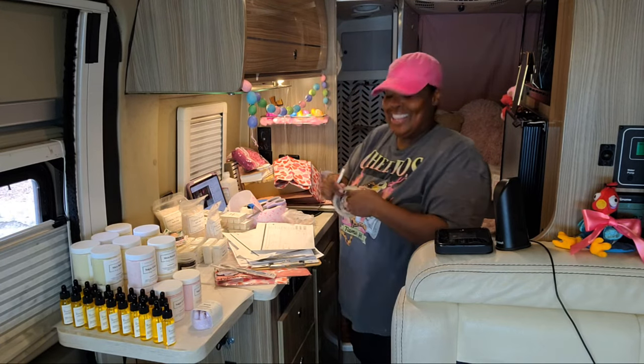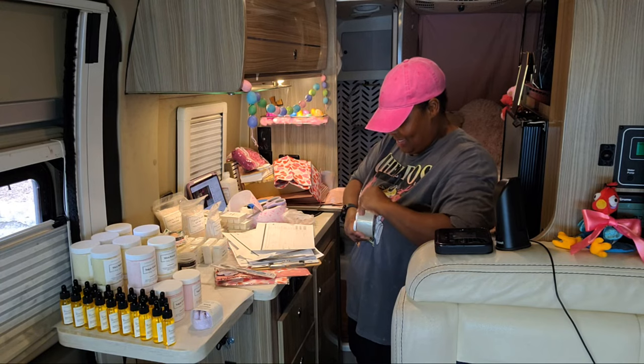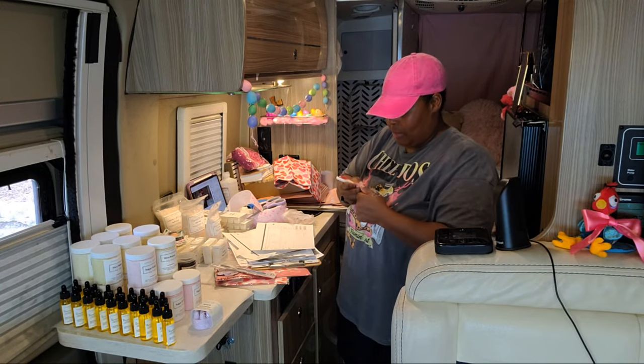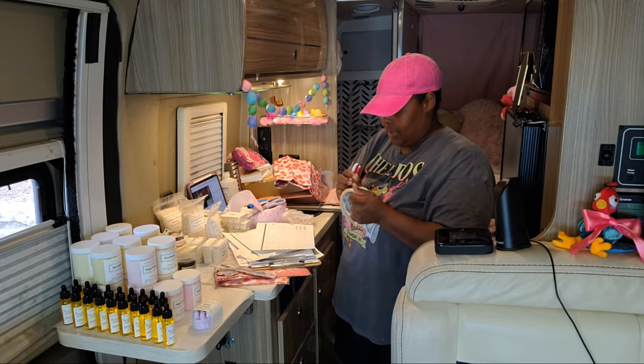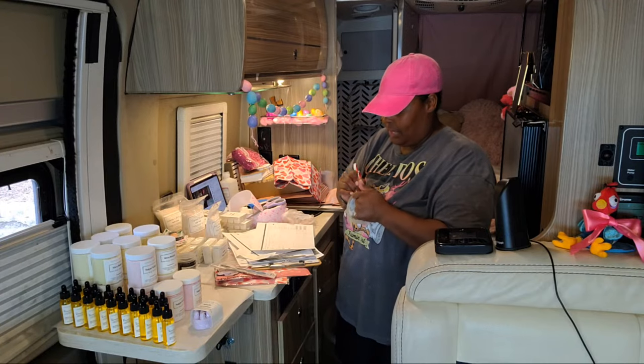But I would rather be at Disney. Somebody messaged me the other day asking me when I was going back to the parks. I try to go every chance I get. This tape is slowing down my productivity.